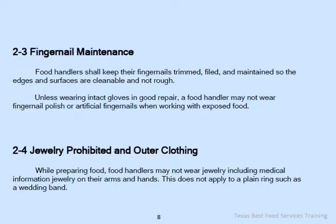Jewelry prohibited and outer clothing. While preparing food, food handlers may not wear jewelry, including medical information jewelry, on their arms and hands. This does not apply to a plain ring, such as a wedding band.